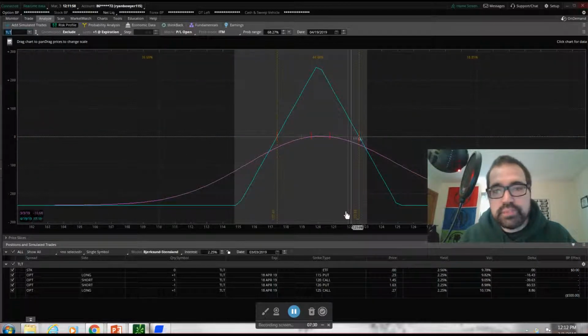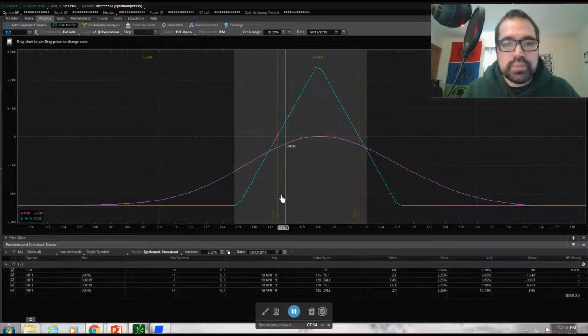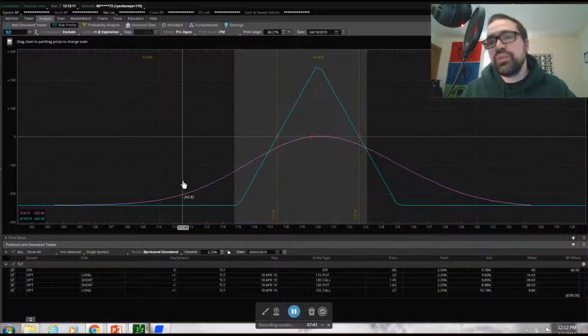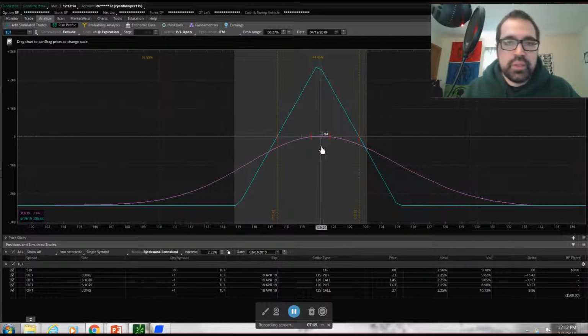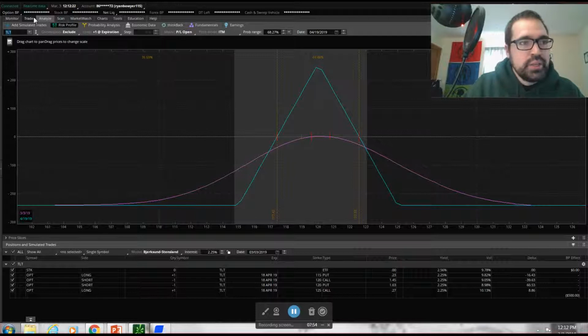Let's go TLT. TLT looks fine, and so what we're trying to do here is just to get a neutral. We'll add another position, right? We're only risking $242, trying to make 70 or 80, right? Because we're going small, right? In order to teach.